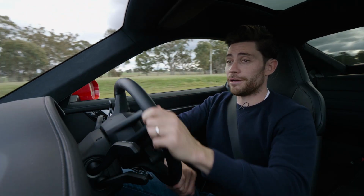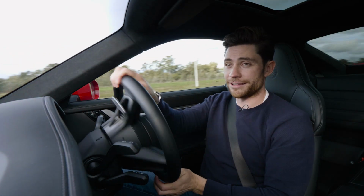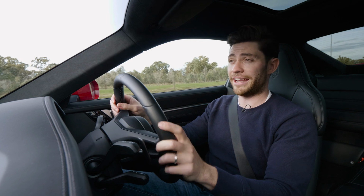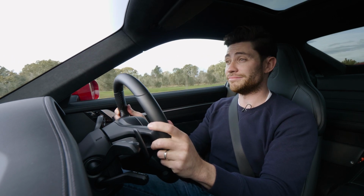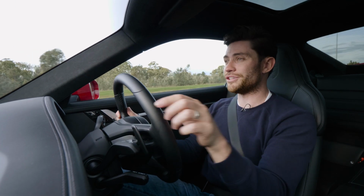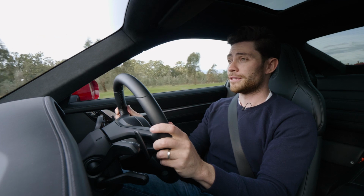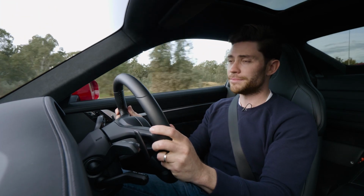Well, we knew this was going to be a one-horse race, but even I wasn't expecting the 911 to be so far ahead. That RS3 is a very fast car in its own right, but this car is insane, and it's not even the Turbo S. Wow, what an interesting drag race. A strange one, but an interesting one.